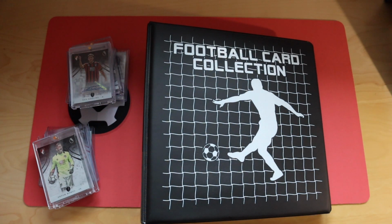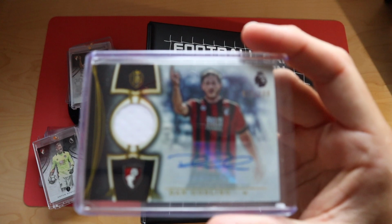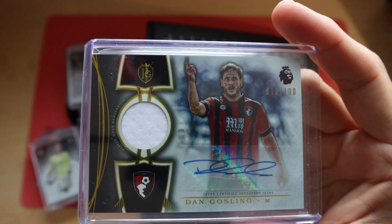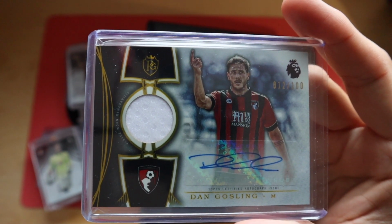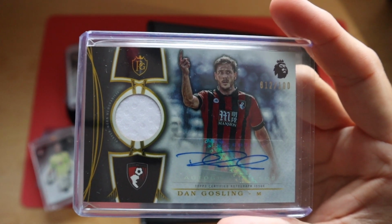Then finally we had the Dan Gosling patch autograph cards. As I say, this is a great set. I did like these cards. These ones are Gosling cards with essentially the base patch auto. They were numbered to 100. Again, I don't really think there's anything other than a white patch I saw on these ones. So these cards are quite nice.